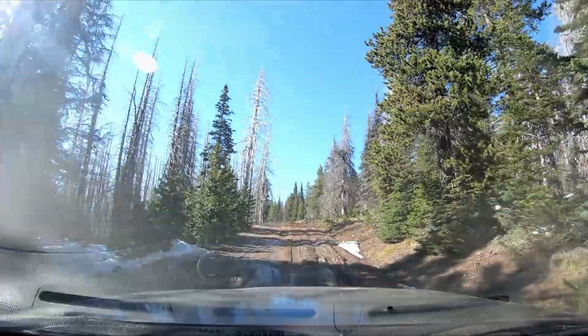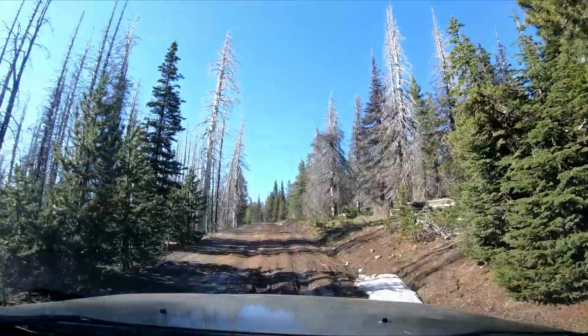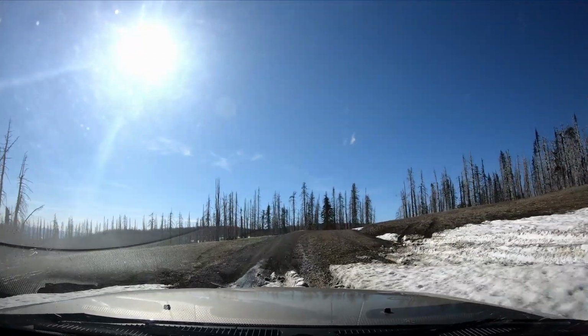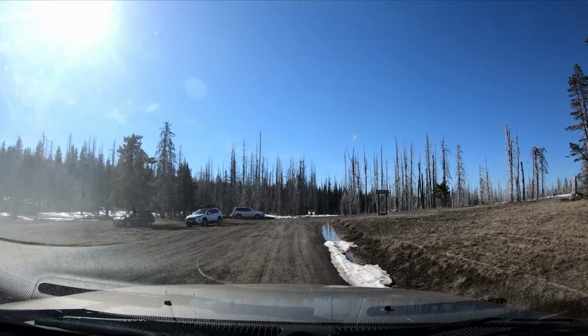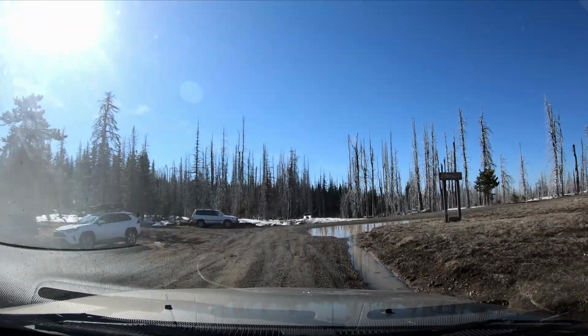The trail progressively gets worse. More snow, more mud, and more ruts. Nothing too bad yet. Clearly there are tracks here, so somebody has been through. It's at this point we see several cars stopped along the road ahead of us, with snow blocking the path forward. As we approach, we can see a Jeep currently getting pulled out of the snow.